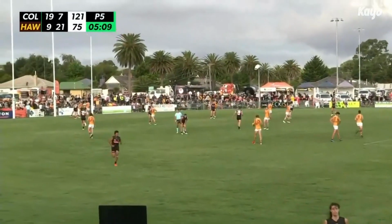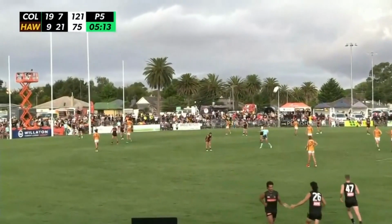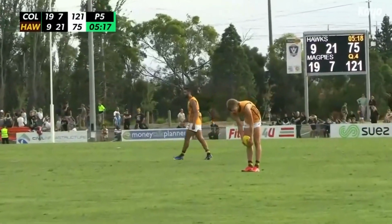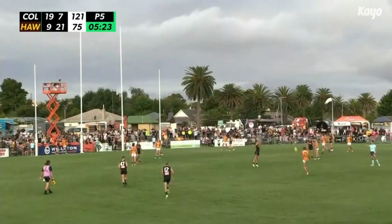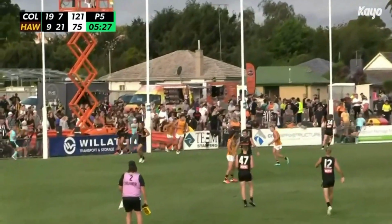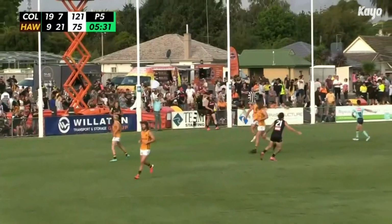Great to see young players staying in the game like that. Dropped the mark, lost the ability to take possession, but stayed involved. Now he has his first shot on goal for the Hawks. His brother kicked goal of the year last season, and Jai Sarong loads up here for his first in Hawks colours and it just fades right to left.